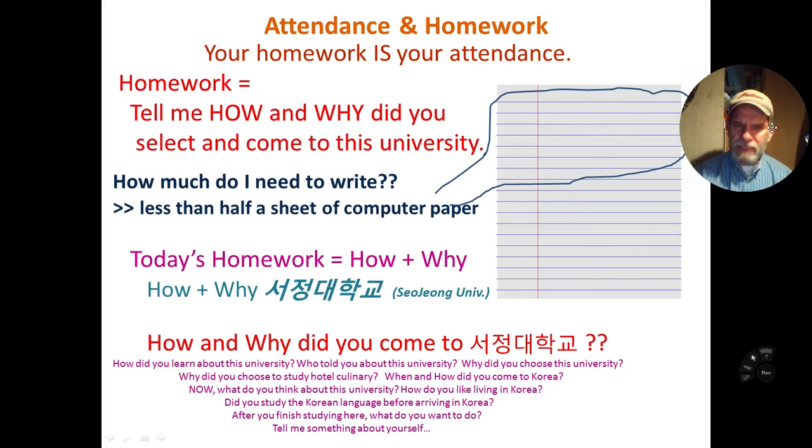Well, here are some ideas. You don't have to do it. Okay, in the pink at the bottom. How did you learn about this university? How and why? How did you come to this university? Why did you come to this university? Look at these questions. Don't answer all of these questions. You don't have to. Who told you about this university? Your high school teacher in your hometown? Why did you choose Sojong? Why did you choose to study hotel culinary? Why are you studying cooking?